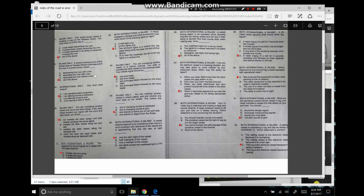Number 79, international only. One short blast means B, I am altering course to starboard. 80, inland only. You are overtaking another vessel and sound two short blasts. If the other vessel answers your signal with five short and rapid blasts, you should A, not overtake the other vessel until both vessels exchange the same signal. Five short blasts is a danger signal.